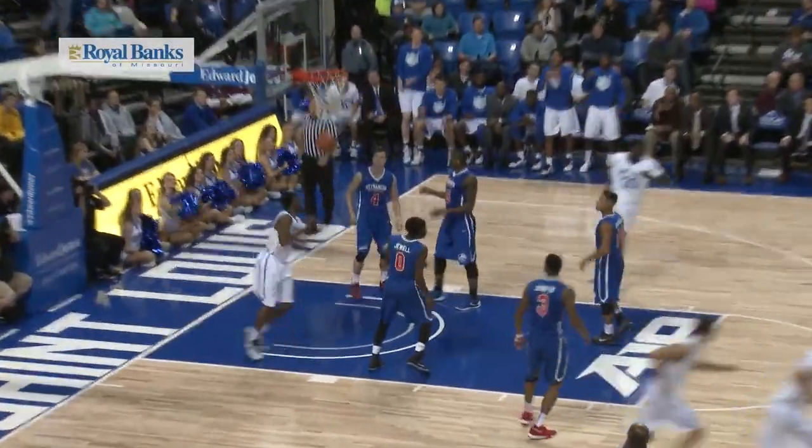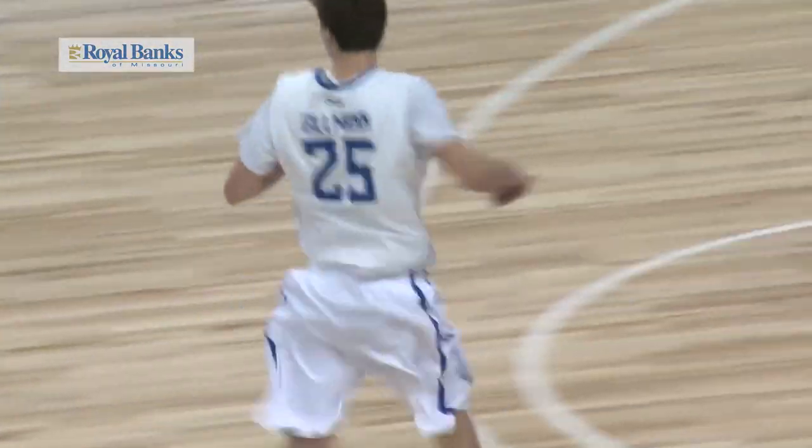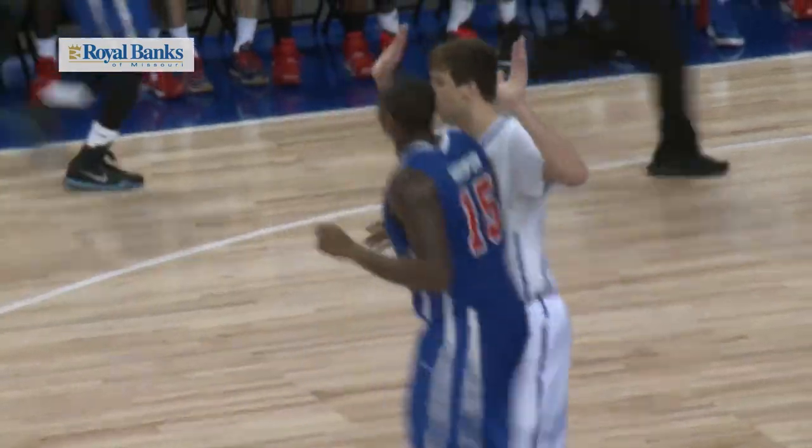Gilman now, quick 15-footer. Yes! Austin right, on a hard drive, Yakubu lays it up and in. Clear baseline to the bucket. And waiting, waiting, finds Gilman, left wing, open look, bang, got it. Austin Gilman. Austin was, as Rick Majerus would say, shot ready from the moment Jermaine came off that screen.